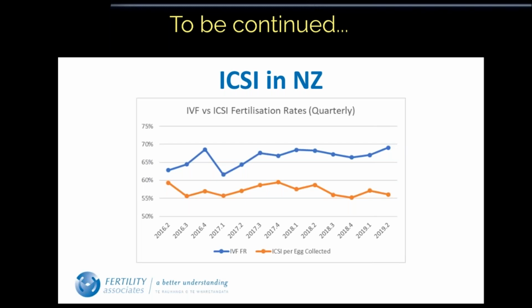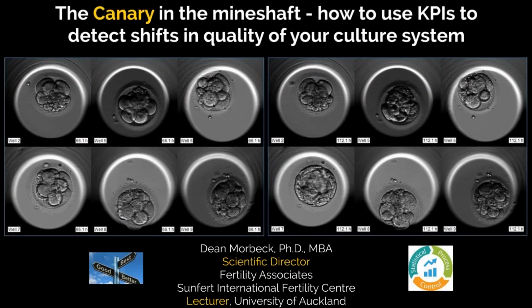And that's one of the criticisms of the consensus. I actually think the consensus got it right, because we are comparing technically how we do it. We're not comparing clinically. And because egg maturity rate is variable, it's good to control for that when you're looking at fertilization rates. All right, so that covers the benchmarking component of the KPIs and how we can use them.